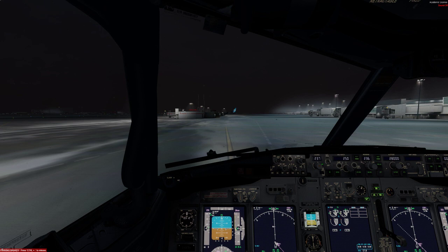Canadian Express 1 is cleared to Toronto, Montreal 1 departure, runway 24 left, squawk code 0363. Roger, cleared to Toronto Pearson via the Montreal 1 departure, depart runway 24 left, squawk 0363, Canadian Express 1. Canadian Express 1, read back correct.